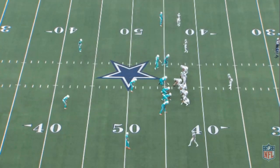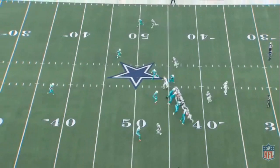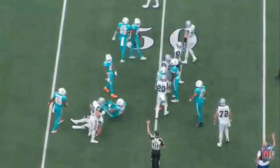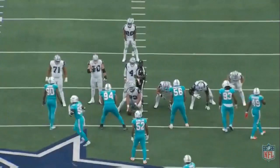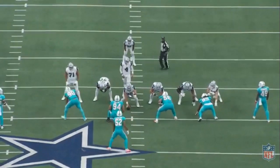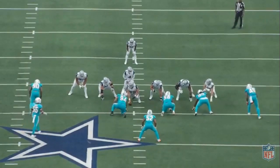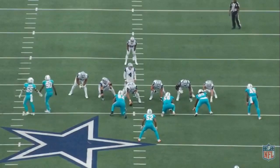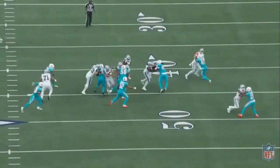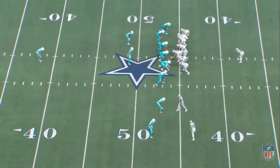He playing middle linebacker. It looked like he in the middle. Yep. Good job, boy. You see how he stayed free and just waited for that boy to hit the gap? Watch. There you go, 52. Let's see what he do. Get to him. Boom. I mean, hey, he got some yards, but good job, man. Good stop. Dallas again.